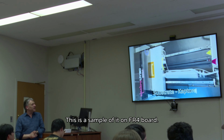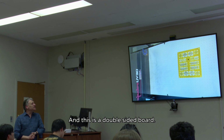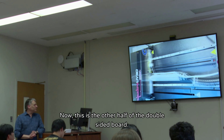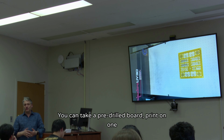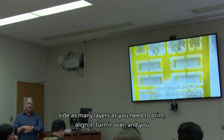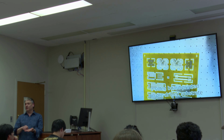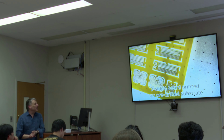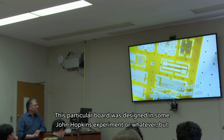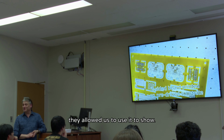This is a sample of it on FR4 board. This is a sample of it on Kapton, and this is a double-sided board. This is the other half of the double-sided board. The double-sided board is interesting. You can take a pre-drilled board, print on one side, as many layers as you need to print, align it, turn it over, and you can actually plate the vias with the silver ink at the same time to make the top to bottom connections. This particular board was designed in some Johns Hopkins experiment or whatever, but they allow us to use it to show.